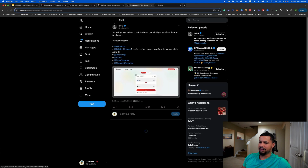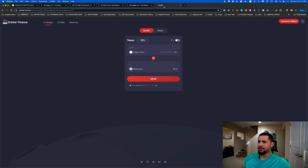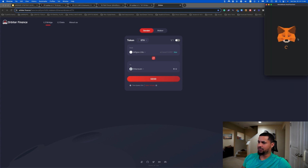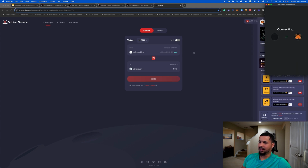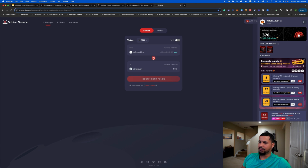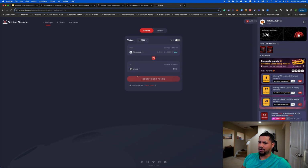Now he gives us a list of different bridges that we can use: XY Finance, Orbiter, Layer Swap. My favorites are Orbiter and Rhino.fi for Linea. So I'm going to go over to Orbiter, and we're going to do the same thing that we did with that native bridge, and we're just going to connect our MetaMask, verify it's not connected to anything else, so we're going to hit next. So what we want to do is switch this, and we want to make sure that the Ethereum network is chosen because this is the network that we are currently on, and this is the network that we want to go to, right?